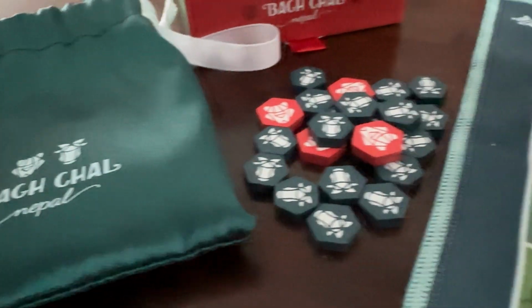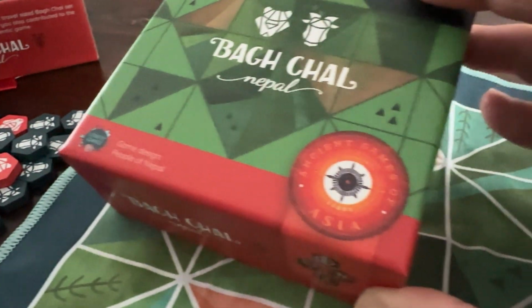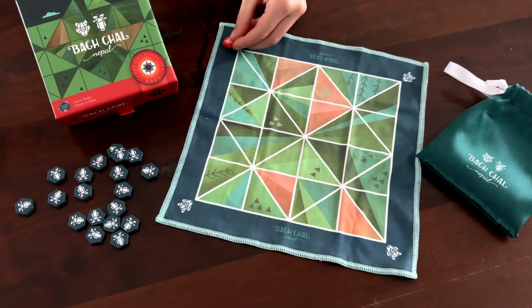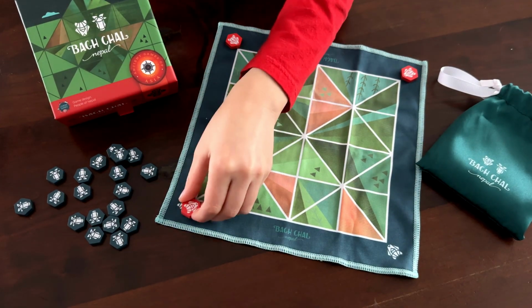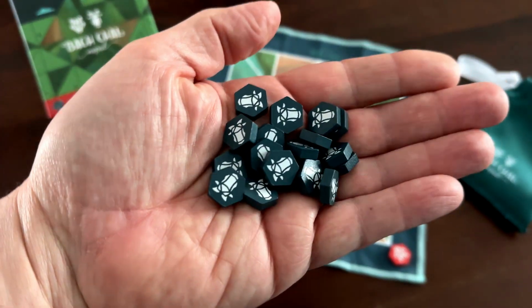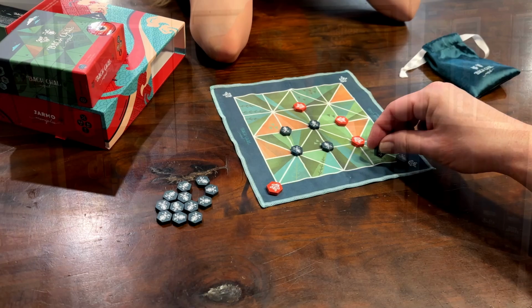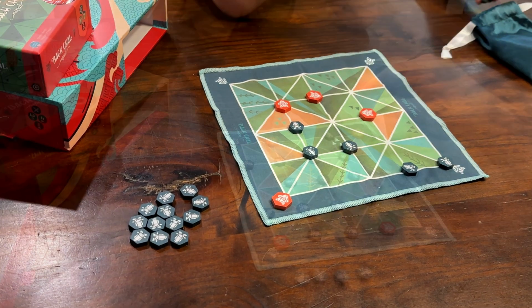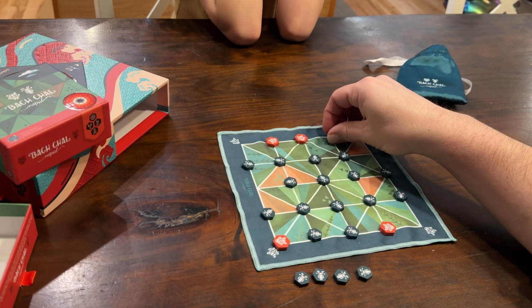But our number 2 is going to be Bagchal, another 2-player game that's almost a game of cat and mouse, in which one player is controlling 4 tigers and the other is handling a herd of goats. In the first phase of the game, the tigers get to move around the board and can capture the goats by hopping over them, so long as there's an empty space to land on the other side. If the tigers can capture 5 goats, they win the game.